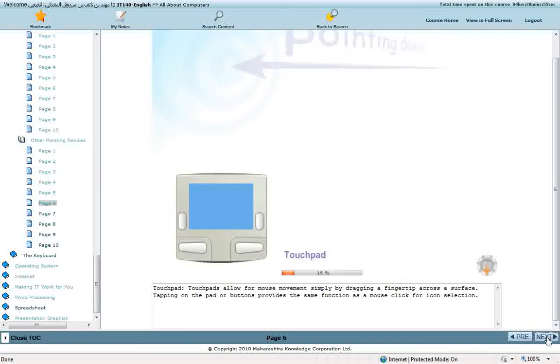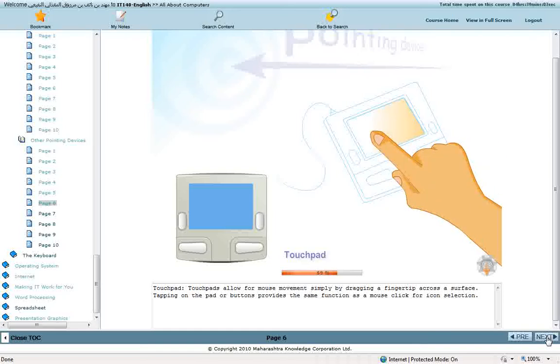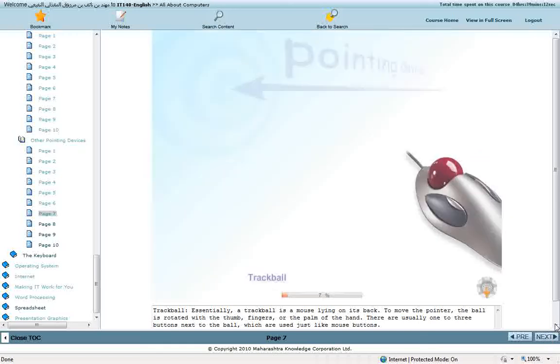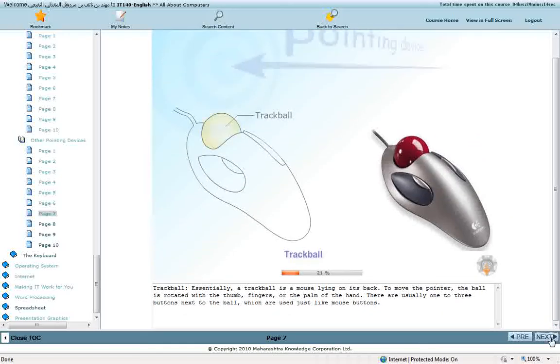Touchpad. Touchpads allow for mouse movement simply by dragging a fingertip across the surface. Tapping on the pad or buttons provides the same function as a mouse click for icon selection. Trackball. Essentially, a trackball is a mouse lying on its back. To move the pointer, the ball is rotated with the thumb, fingers, or the palm of the hand. There are usually 1 to 3 buttons next to the ball, which are used just like mouse buttons.